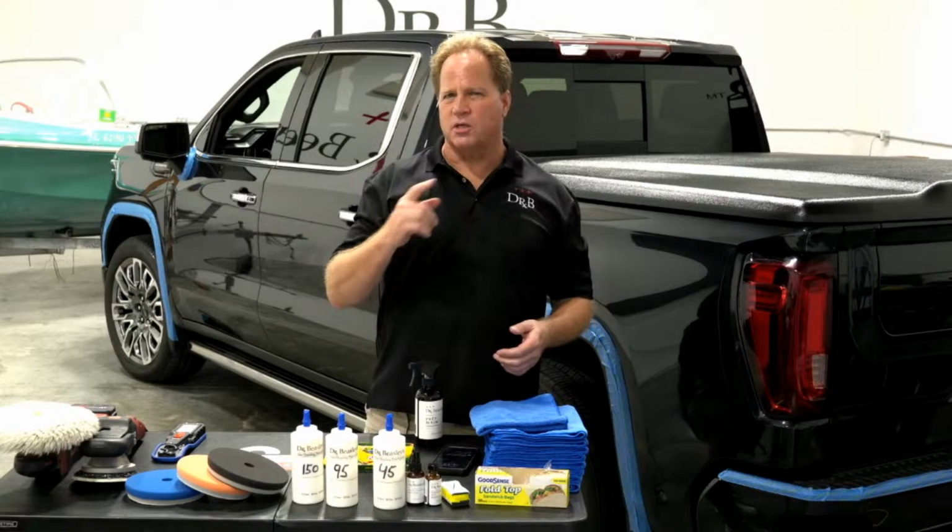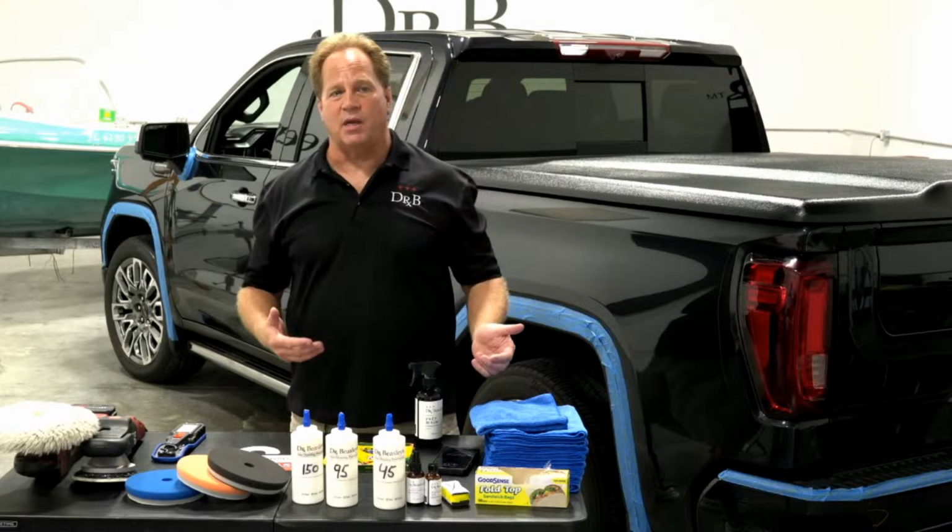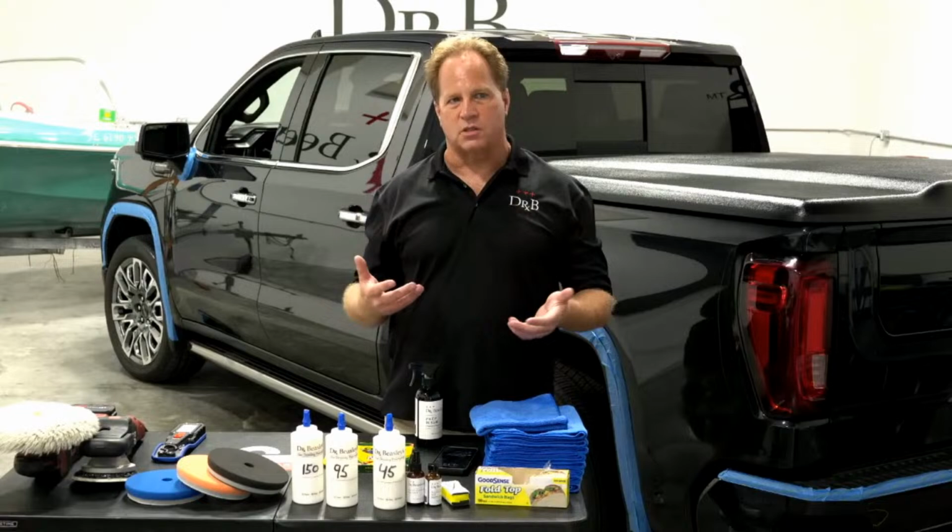But anyway, back to the overspray. These cars are sitting outside, and chances are they're gonna be contaminated. Not a big deal, but it means when you get your brand new car, you gotta wash it, clay it, and then polish it and wax it. So those are things just to consider.